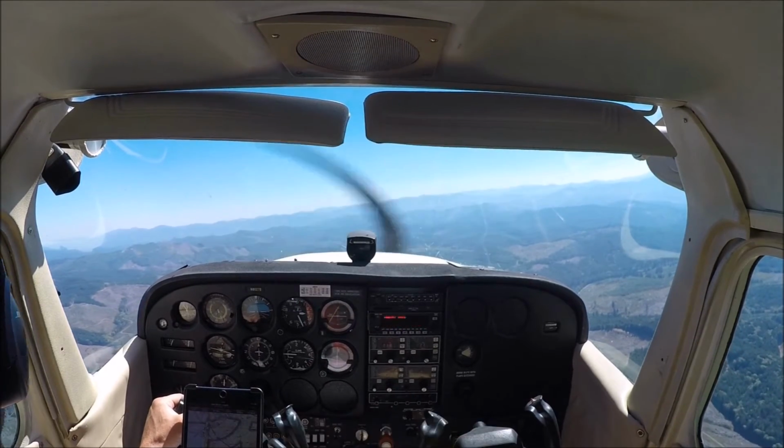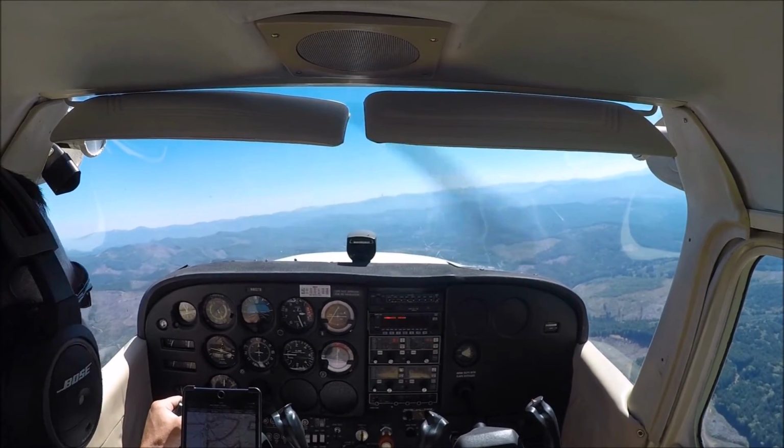Seaside traffic, Foxtrot Yankee, downwind left, 3 and 4, Seaside.